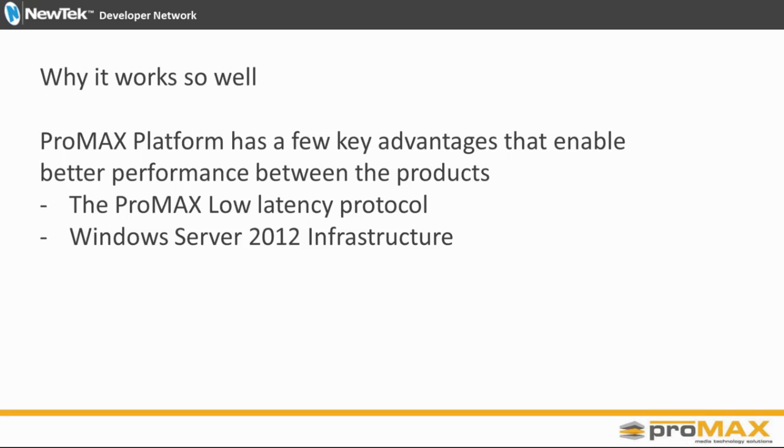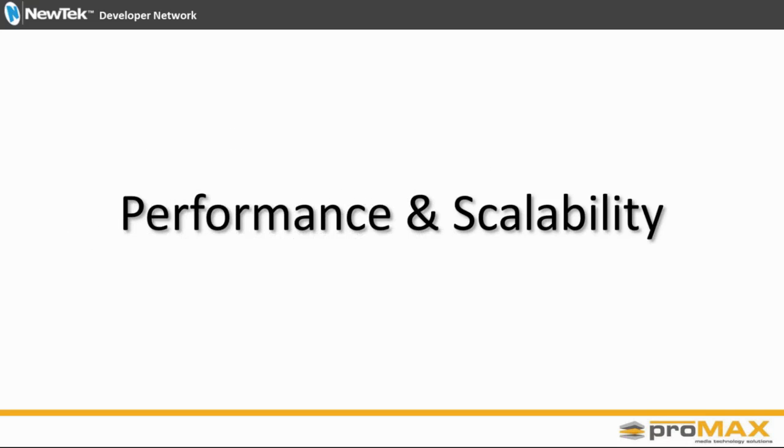And it was also advantageous for us that we've got a Windows backbone. TriCasters are built on the Windows platform as well. It made everything work together very easily. So let's talk specifically about performance and scalability.